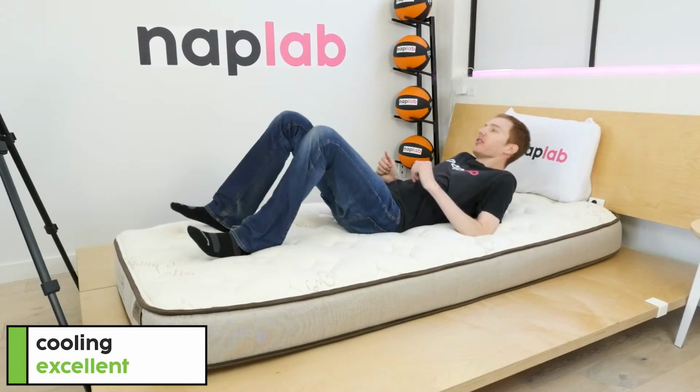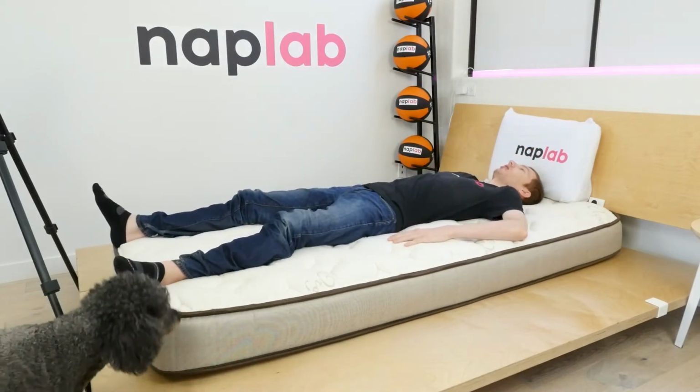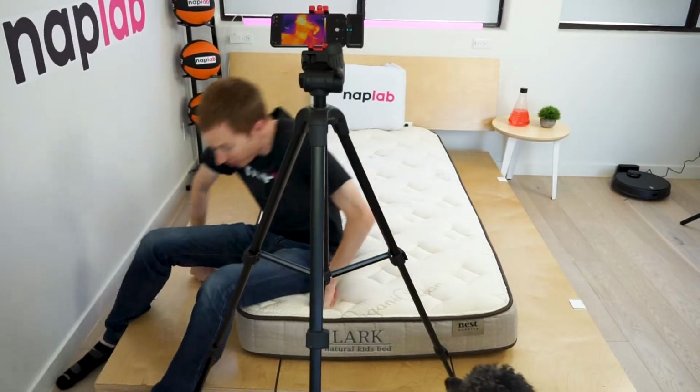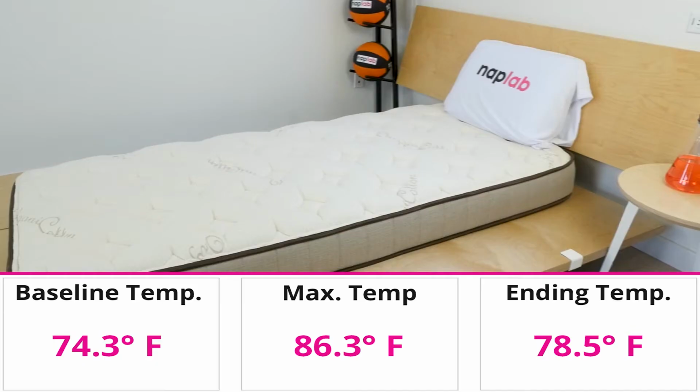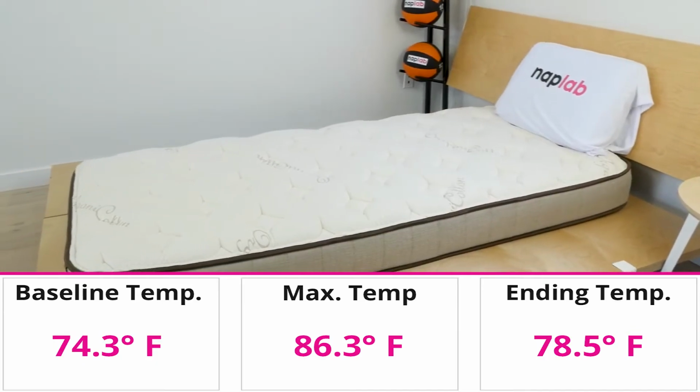First up, we have our cooling test. To measure cooling, we lie on the mattress for 15 minutes, allowing it to absorb body heat. Then, we get off the mattress and take measurements of the surface level temperature. When it comes to cooling, the Nest Bedding Lark mattress was excellent.